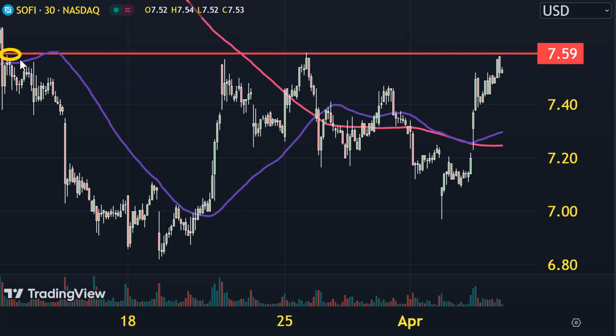Right there it acted as resistance. Didn't hit it exactly, but same general vicinity. Right there acted as resistance. And then even today, acted as resistance. So you got to think a ton of people are watching $7.60.